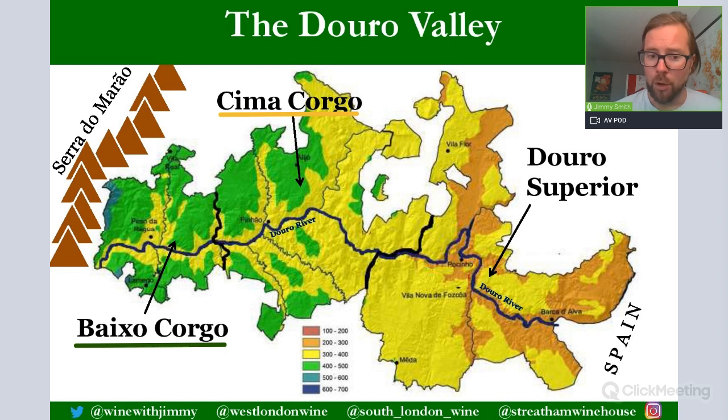What about weather problems here? We've talked about the sunshine, the warmth, and the differences in rainfall across this area. Oh, and as I'm a perfectionist, I'm just going to have to draw a line here because I didn't do one under the Douro Superior. That area is the driest and the hottest of the zones. As for problems, I think we can say quite clearly that there are three distinctive problems within the Douro Valley zone.